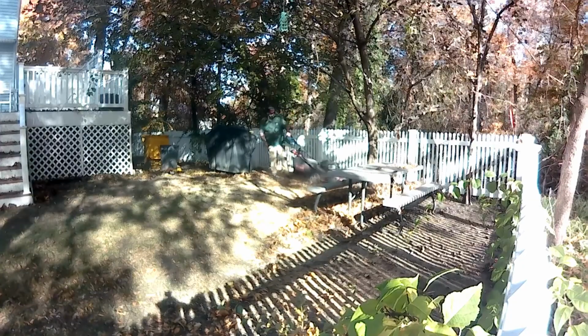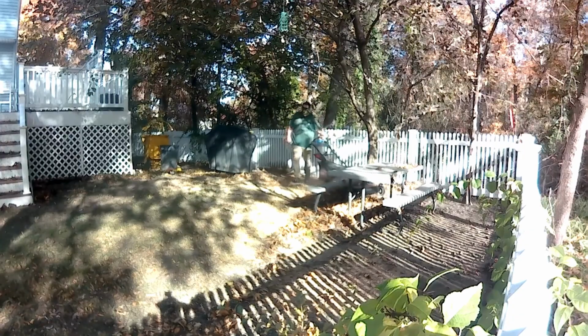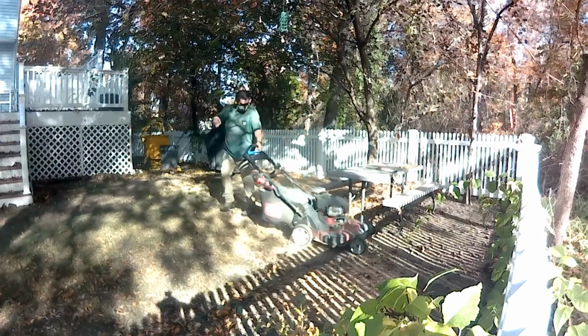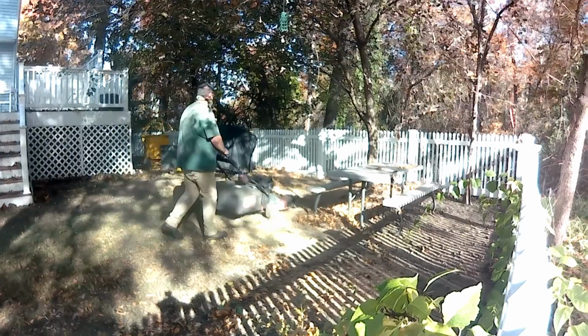This yard's pretty cool to do because we can dump the leaves behind their back fence there. It goes into the woods, so we don't have to bag anything or haul anything away. So it makes it real convenient to have properties like this.